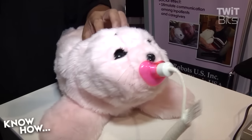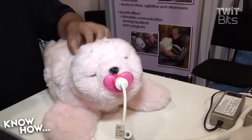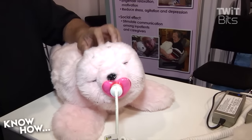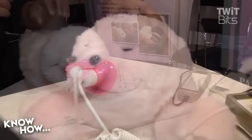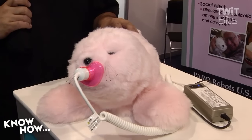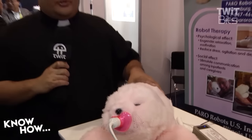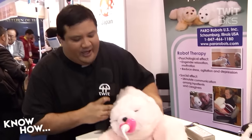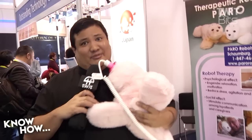Now, it brings them out of themselves. It's a therapeutic aid. Of course, this is not a toy. This is not for the boy or girl under 6. This is not a Christmas present. This is an actual serious piece of technology that brings the internet of adorable things to the masses. If you want to find out more about this innovative use of technology, you got to check them out. Go to www.parorobots.com. Me, I'm going to get some cuddle time.